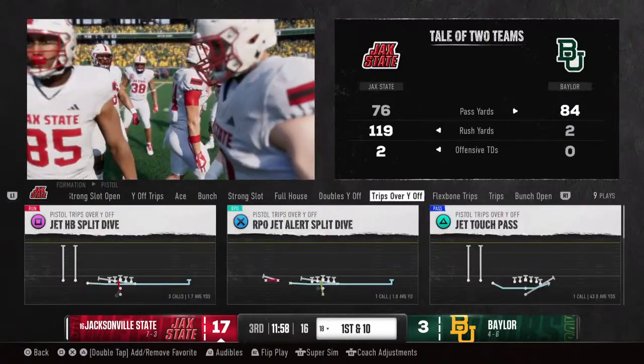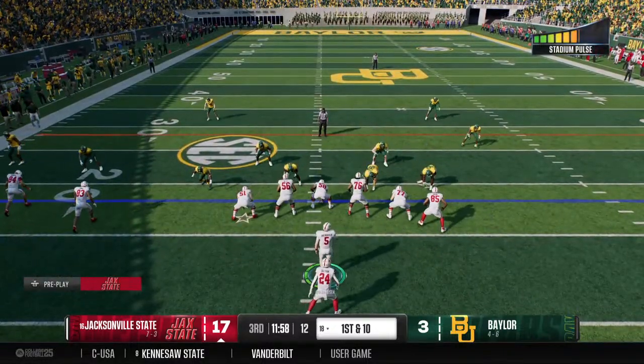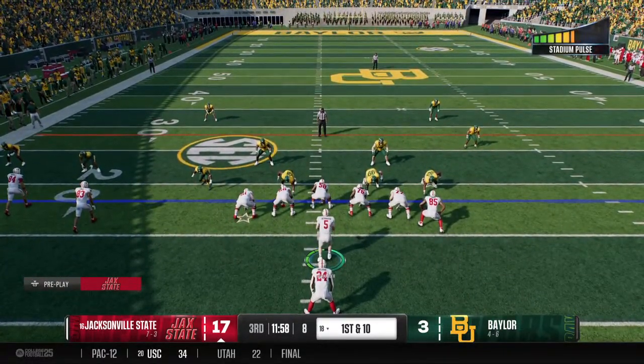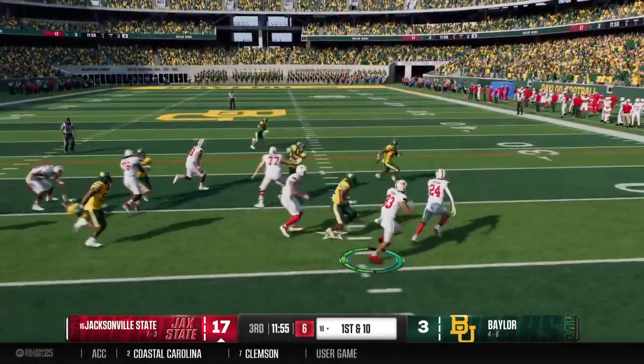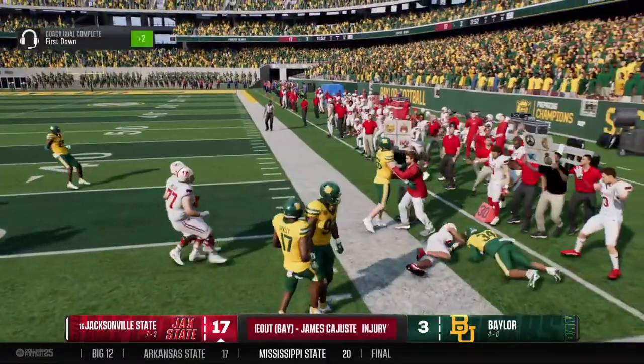It's working. Why change it? And that running game was working in the first half. I imagine we'll see a lot more of it here in the third quarter. And you just know the offensive line was telling their coordinator, put this on us. Let us continue to go out there, push these guys around. We can put this game on our back and end this thing by running the ball.